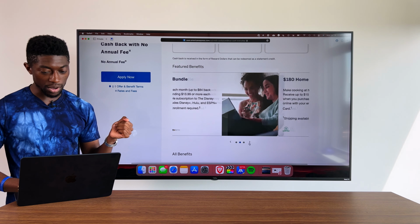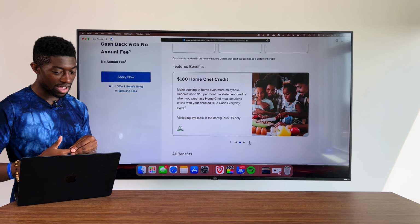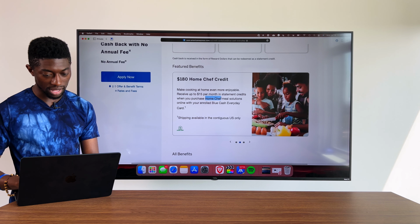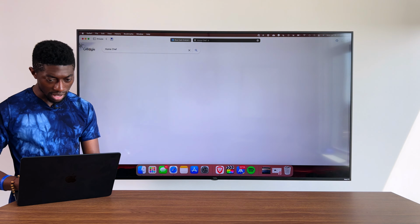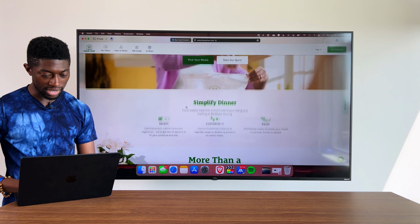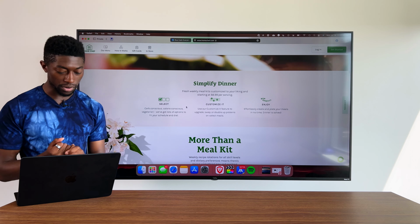So another benefit that we have is the $100.80 home chef credit. So I'm assuming, well, I don't want to assume, let me just go ahead and look this up. I'm going to assume that this is one of the meal things that gets sent to you. Let's see here. Oh my God, so many ads. So yeah, it's a food delivery service, and I would say it's basically like Sunbasket, HelloFresh, all those other companies.